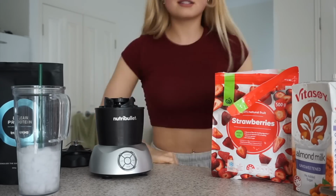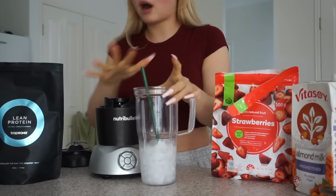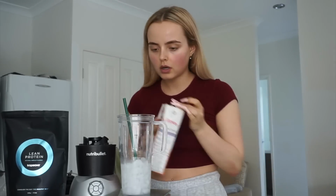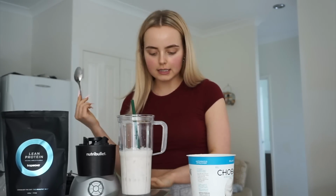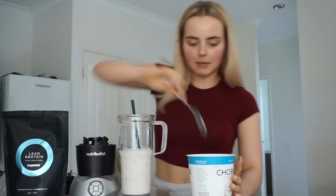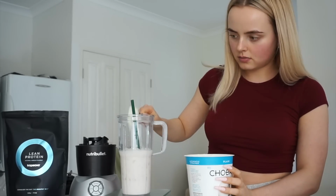Like I need to angle this camera up. So I've got my jug. I just put some ice in there. That's a bit better. So I'm gonna add some almond milk. I'm gonna add about 150 mils. Bada bing, bada boom. Then I'm gonna add 50 grams of some Greek yogurt. This helps to add some protein and make it taste quite nice. What is that?